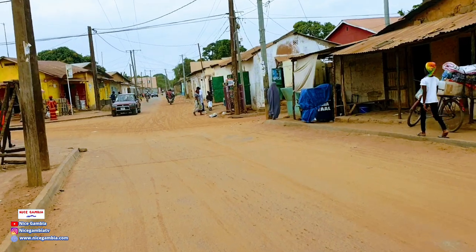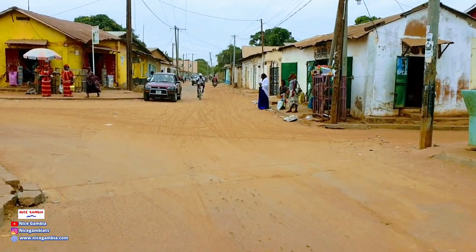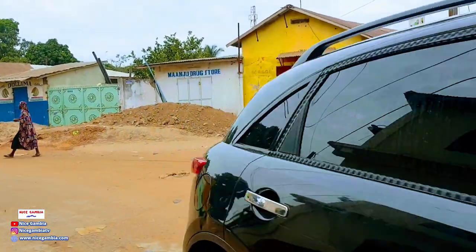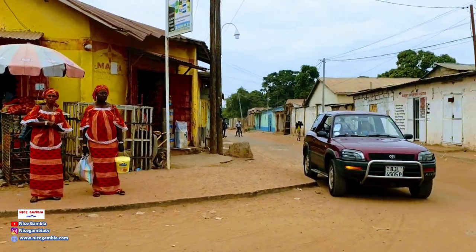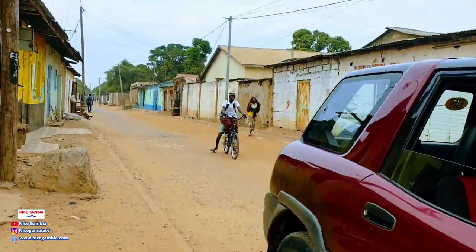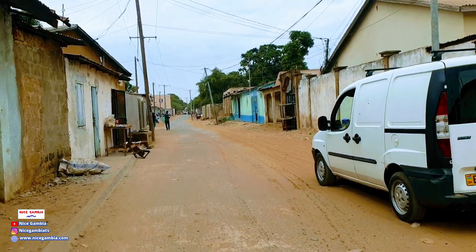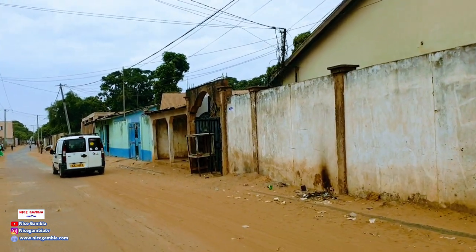Okay, so this way you are seeing right here on the left side is the one that actually goes to Latrikunda, sorry, Latrikunda. That's the one that goes inside Latrikunda. But I'm going to continue because we did a video about the highway of Latrikunda. So I will also show you what Fajikunda has to offer.